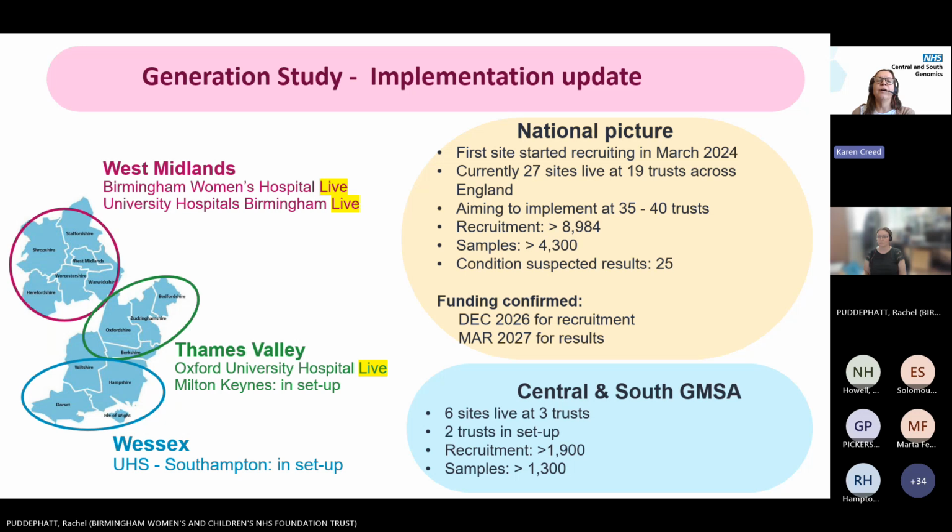So far nationally, this data is actually from last week, so already out of date, but we've recruited probably over 9,000 families by now, and over 4,000 samples have been taken. So far, 25 condition suspected results have been returned nationally. We can't talk about those in any more detail because it's very early days in the study and the numbers are so small we could risk identifying who those families are. Also, it's early, so these families need time to start processing the results that they've been given. So obviously a very difficult time for those families.